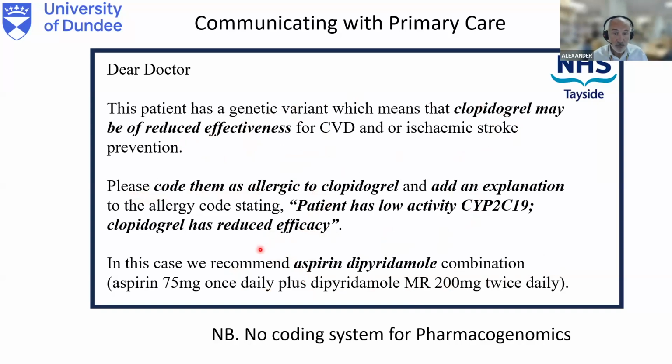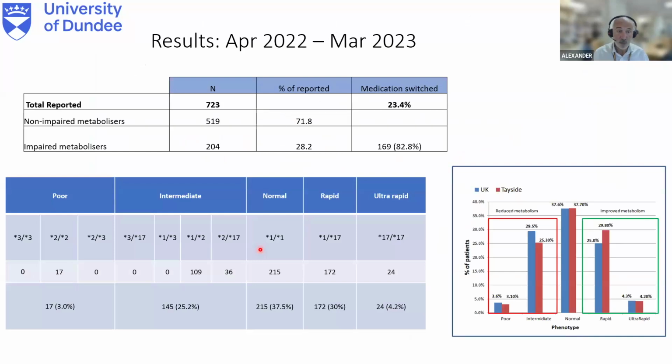And so that was a very successful program. We got funding for a year, and we found that 28% of the patient population were these slow metabolizers, and a large number of those, 83%, got switched to other medication. The reason why some people weren't switched was because their diagnosis changed, or they turned out to have atrial fibrillation, for example, or they didn't survive, or one or two other reasons. But a very high number got switched to alternative medication.